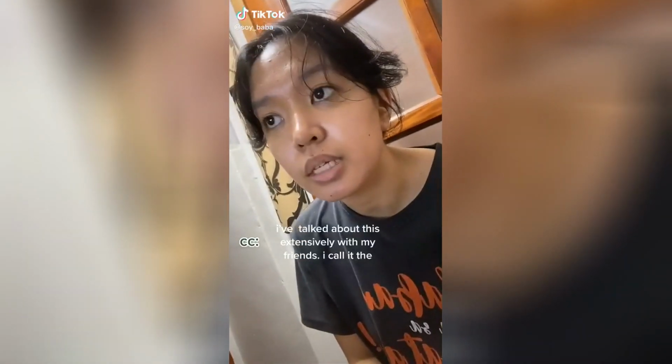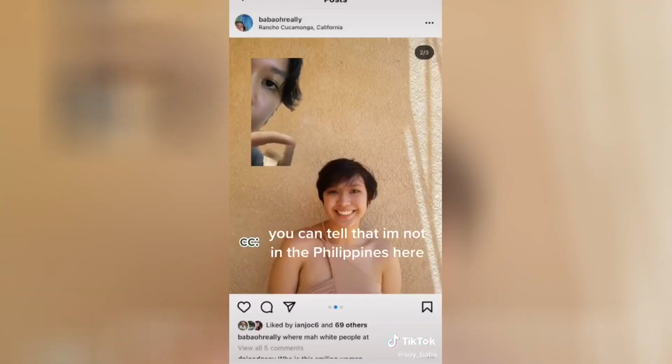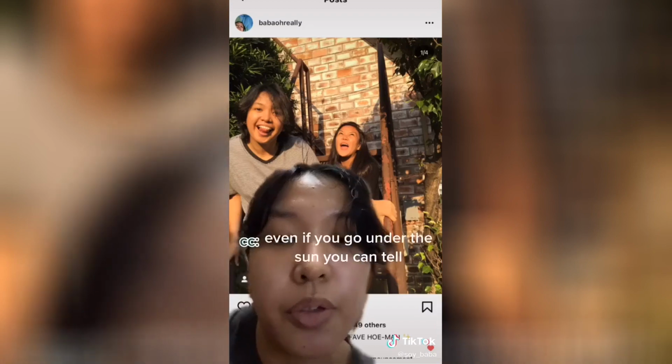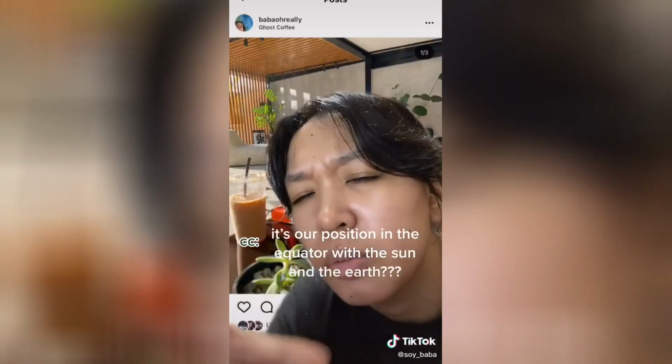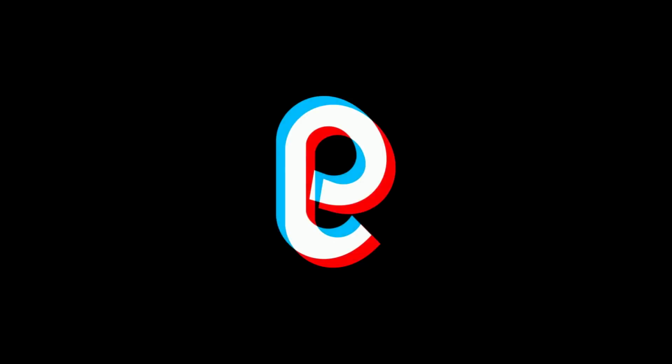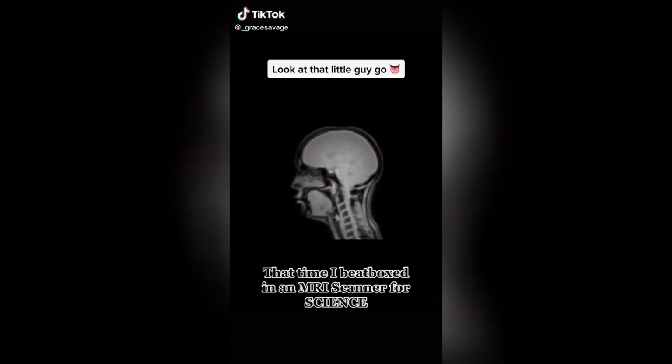I talked about this extensively with my friends. I call it the third world filter. You can tell that I'm not in the Philippines here. Also here. Even if you go under the sun, you can tell. See? It's our position in the equator with the sun and the earth.